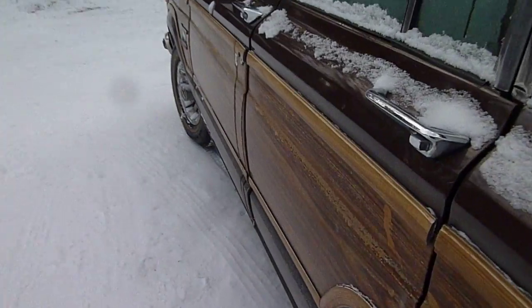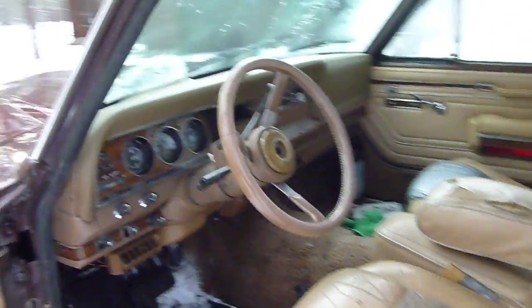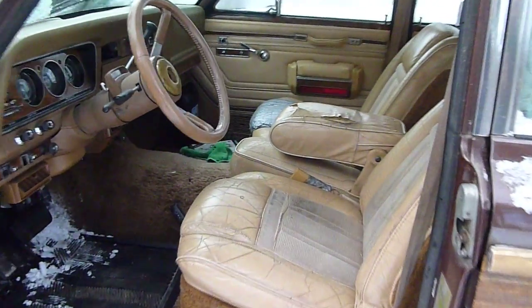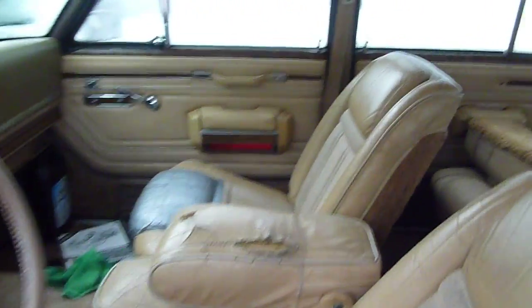Been sitting for 10 years, so it runs pretty rough. It's on all six. They use this vehicle as their dog vehicle, hence the personalized license plates. So the leather's pretty haggard. Lots of dog hair. But it's cool.